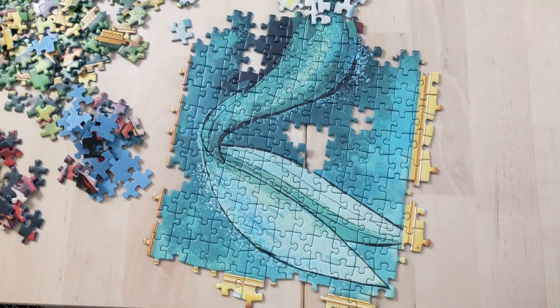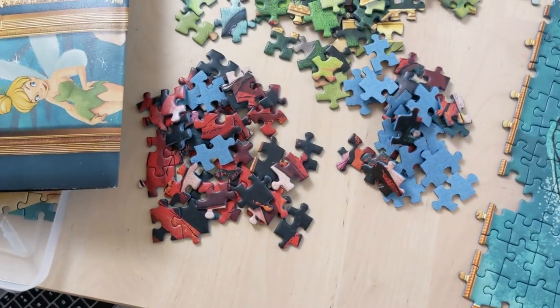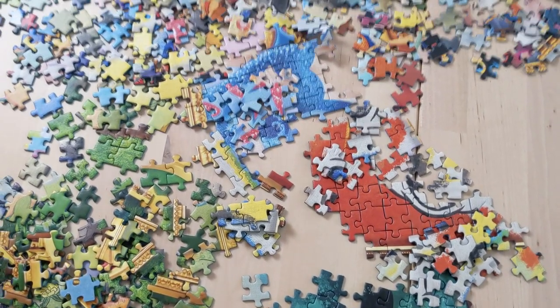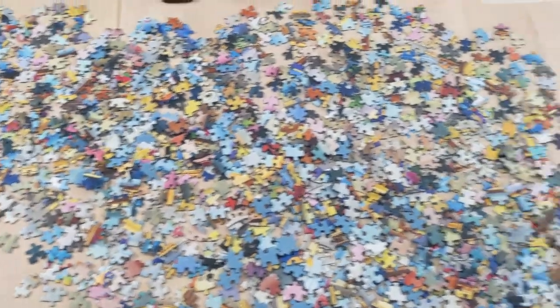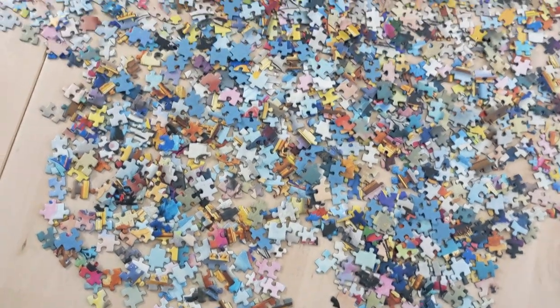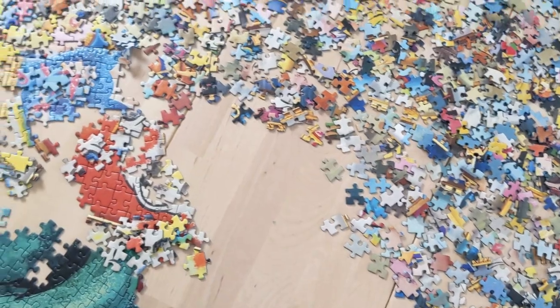And here's the Little Mermaid, just been working on her tail so far. I think the red pieces here are all her hair, and then the rest are kind of all mixed together, but I will probably focus on something else now. As you can see here, the rest of all the pieces for the portraits. It seems like a lot, but I feel like I'm making good progress.